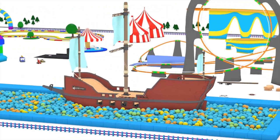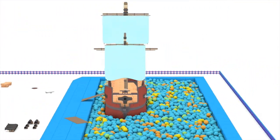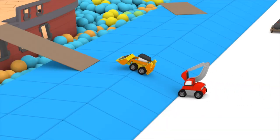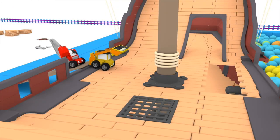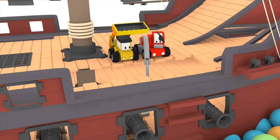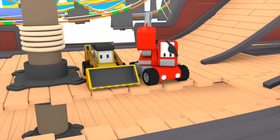Wow, the ship is almost finished, but some pieces are missing. Careful, guys. Whoa, that was close. Oh no, the treasure map fell into the hole. Maybe Ed can reach it with his bucket. No? Well, let's finish building the ship and we can get the map later.